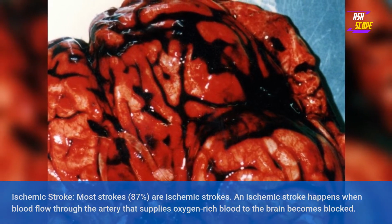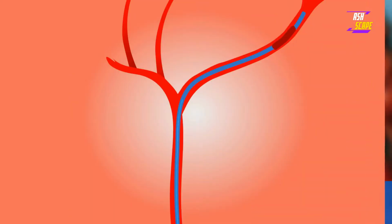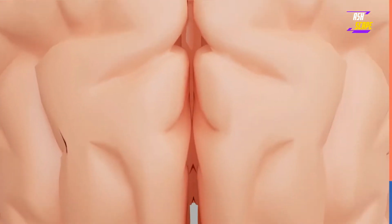An ischemic stroke happens when blood flow through the artery that supplies oxygen-rich blood to the brain becomes blocked. Blood clots often cause the blockages that lead to ischemic strokes.